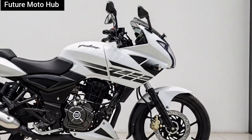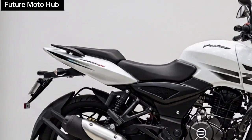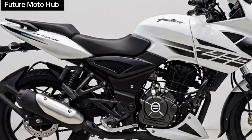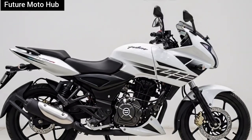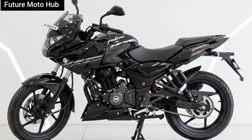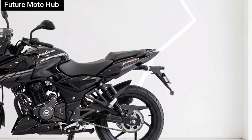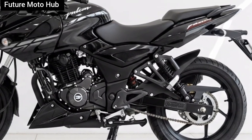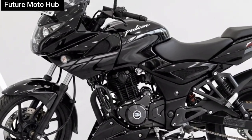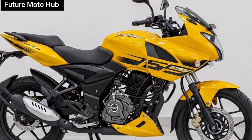Now the big question everyone asks, what about the price? The 2026 Bajaj Pulsar N160 Versus is expected to be priced around 1.40 lakh to 1.55 lakh, ex-showroom, depending on the variant and features offered. On-road pricing may go up depending on your city, taxes, and insurance, but overall it remains one of the best value sporty 160cc bikes in India. At this price point, it competes with bikes like the TVS Apache RTR 160, Hero's Xtreme 160R, and Yamaha FZ series. But the Pulsar has a unique advantage: it feels more aggressive, more powerful in mid-range, and more premium in overall road presence.